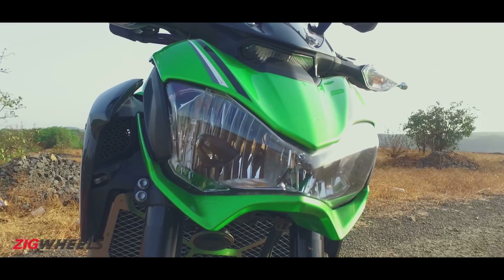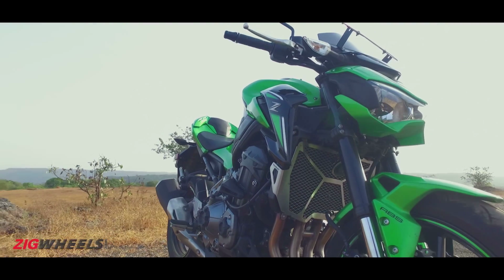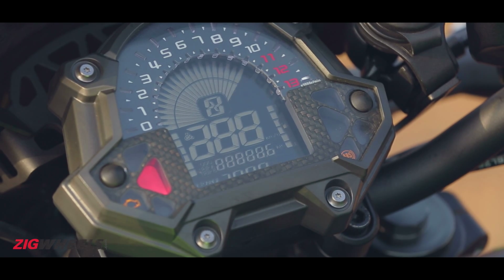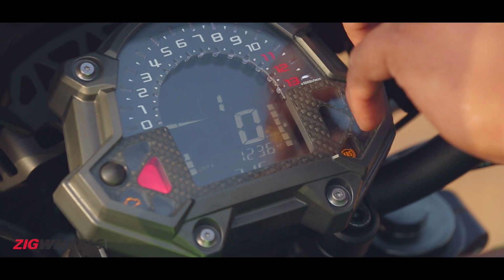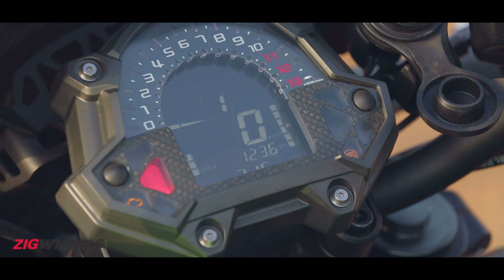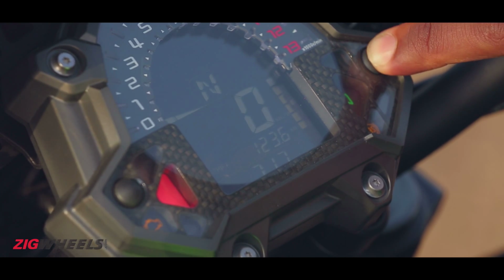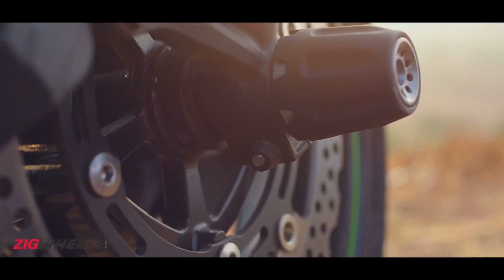That said, we would have liked a set of projector beams in there instead of conventional lighting for better visual appeal and better illumination. The design of the instrument console is a bit disappointing as it looks too similar to the smaller Z650's and does not go too well with the rest of the bike's sporty design. It offers a good amount of information though, like tank range, instant and average fuel efficiency, apart from 2 trip meters.